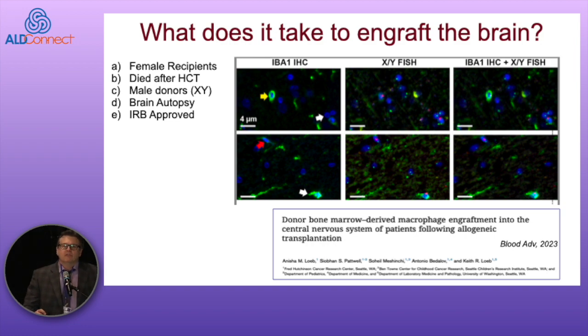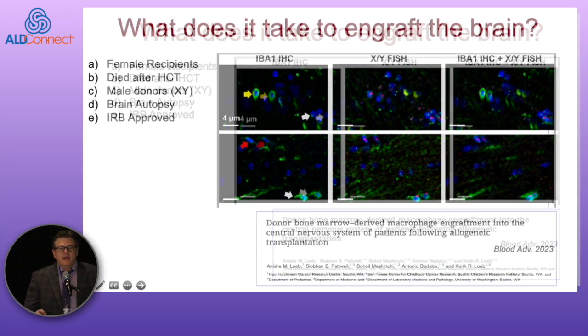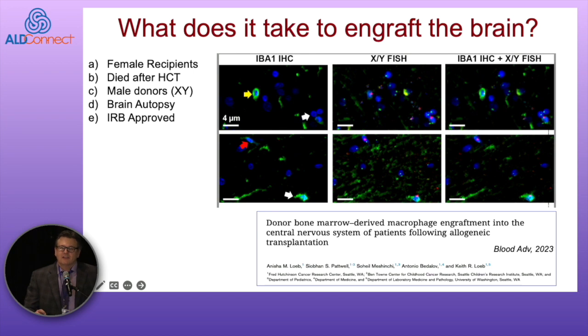And then you can count them, and you can do this through repetitive sections, and you can figure out exactly how many donor cells made it up into that person's brain. And so, incidentally, we tried to do this years ago, and the techniques are very, very difficult, but this lab was able to refine them and pull it off.